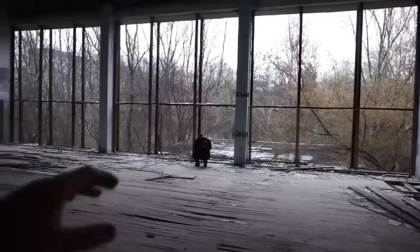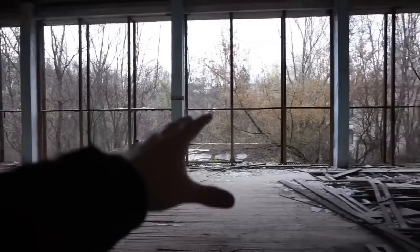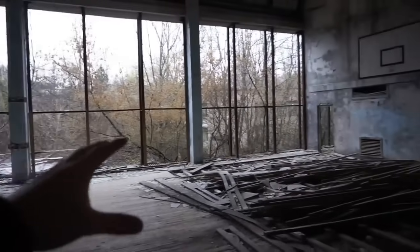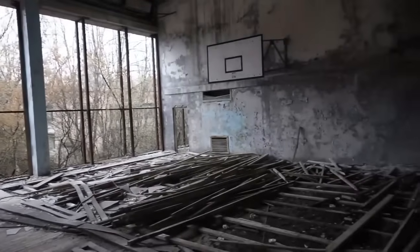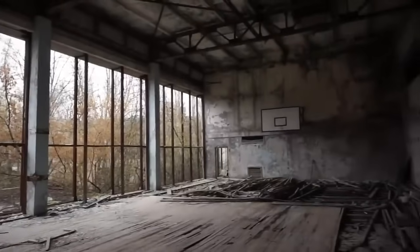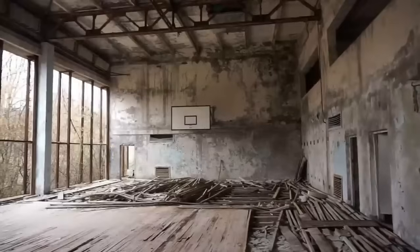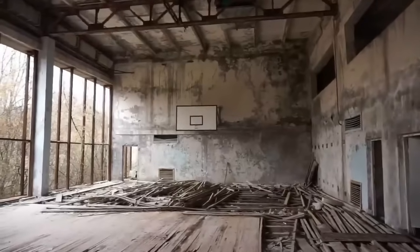And again, all the metal on the windows would have been stolen. That's why most of the glass is falling through. So there were some good sports facilities in Pripyat, and they had their own teams as well.